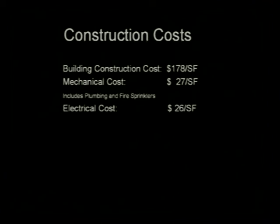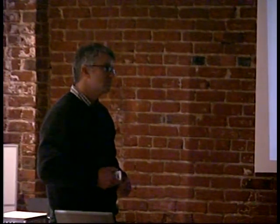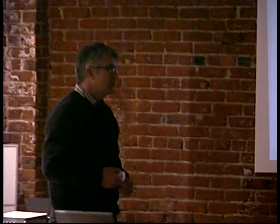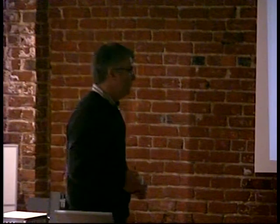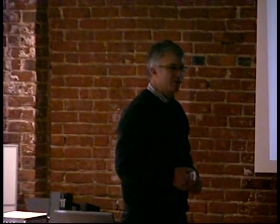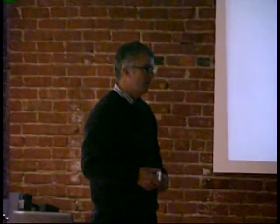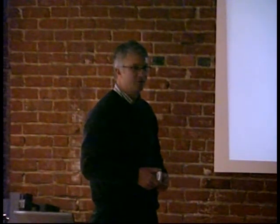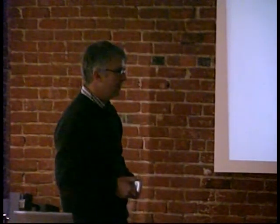Ken? Since you have a traditional system, maybe it's on the bottom floor and the UFAD on the other floors, can you compare their square footage cost between those floors? The question was if we can compare the cost between the typical system down on the lower floor versus the underfloor air distribution system on the upper floors. We didn't do a breakout on construction costs on that, but we certainly can to get that. I don't know if you want to add anything else on that, Mike.